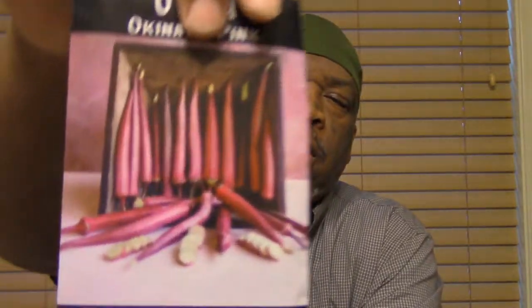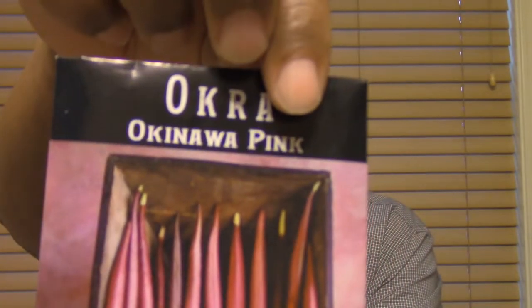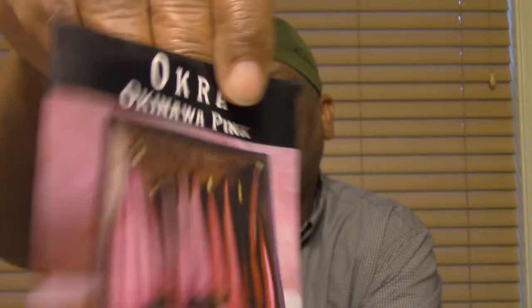And a pink German tomato, which we're going to be trying. And this one, we just got confused with our okra, so we didn't save some of the patches of okra. We have grown this before, but we didn't want to get crosses, so we got the Okinawan pink okra, which we have grown before.